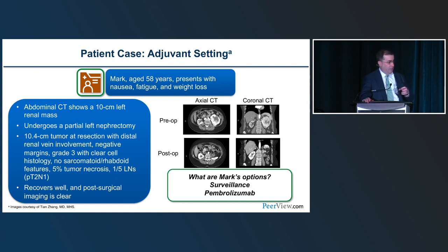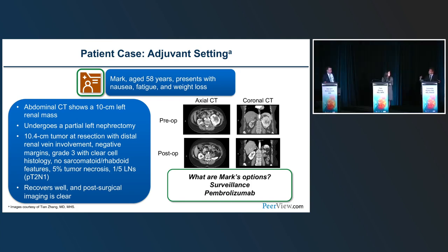Non-clear cell tumors tend to spread to the nodes in some ways more than clear cell. So it's an important question. We need more data, but it's certainly something you could consider in the motivated patient. And what would you do? Can you give us a yes or no on this one?